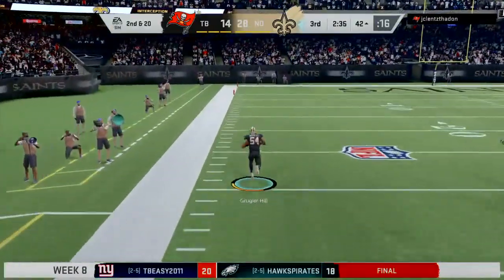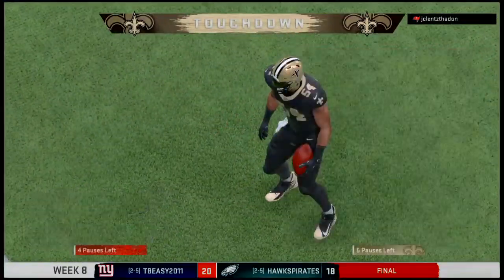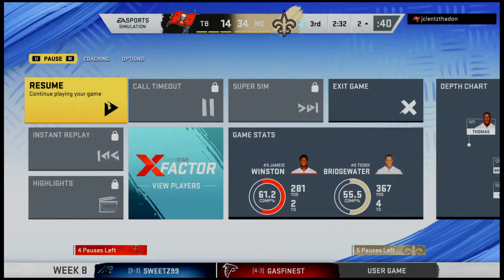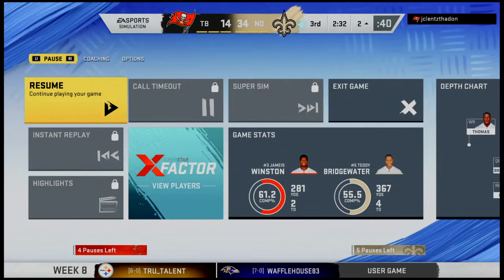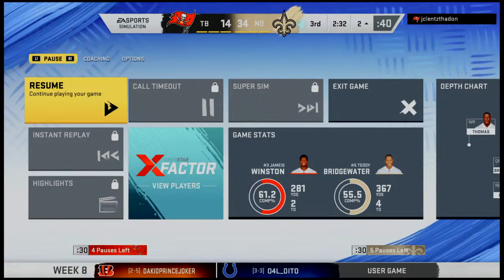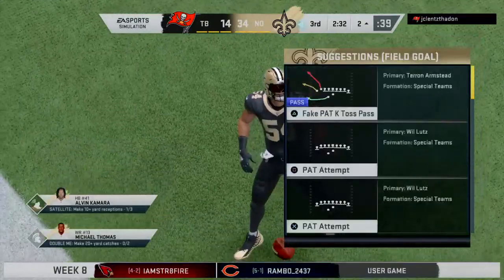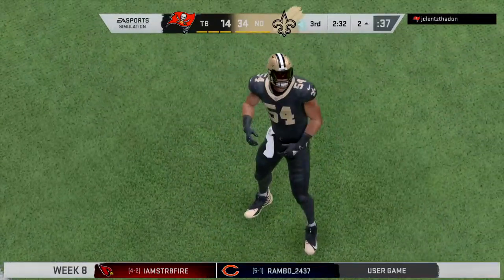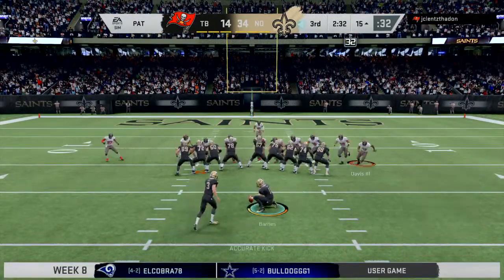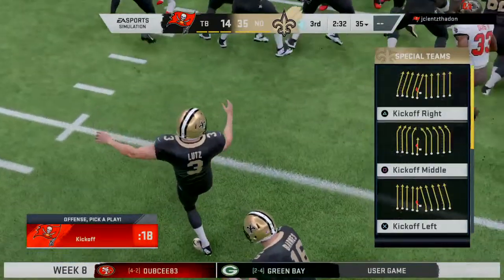Picked off near the 32. And he's got daylight. It's a foot race. And he'll score. Touchdown, New Orleans. Lutz to try to add the PAT. And he's been a busy man, 5 for 5 now as he knocks another one through to extend the lead.